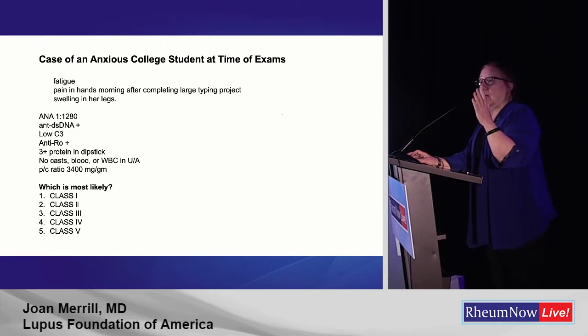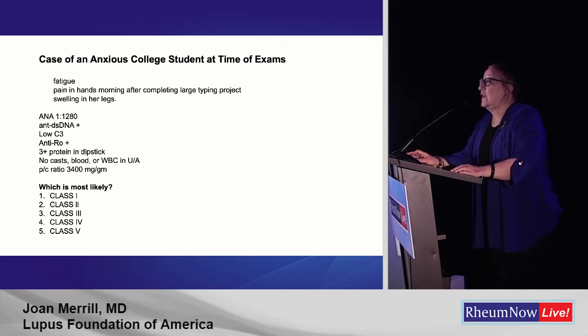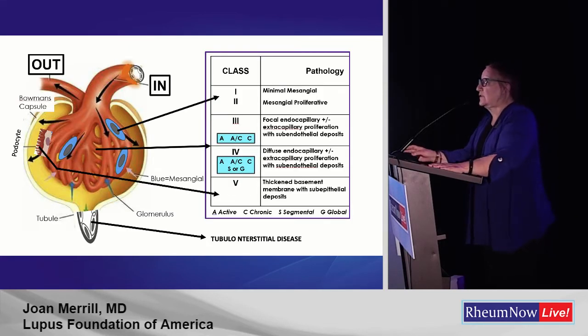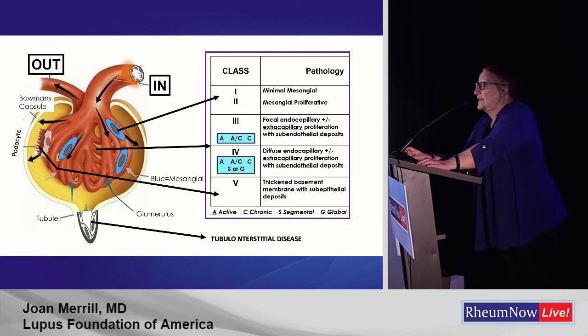So I'm going to tell you something. This patient had a biopsy and there was nothing there. Okay, so let's go over what we expect to see on the biopsy with these different classes. Now, I got a lovely cross-sectional picture of the kidney for you here. And stuff comes in and stuff goes out, and hopefully in between, we filter all the bad humors out and retain as many of the good humors as possible.